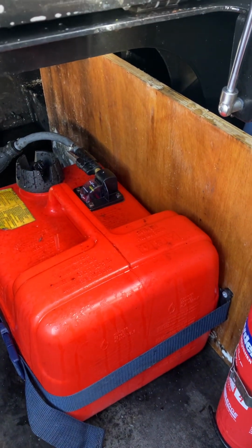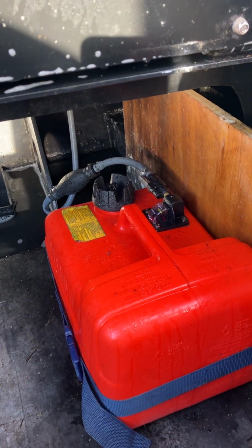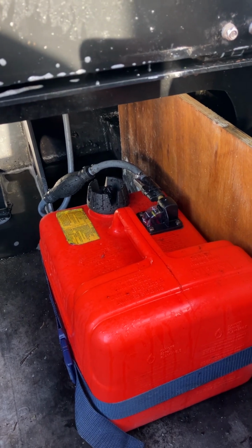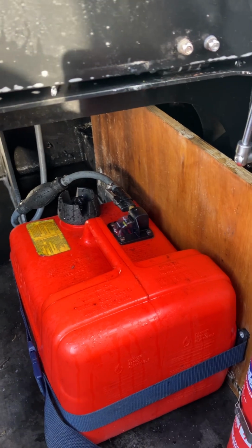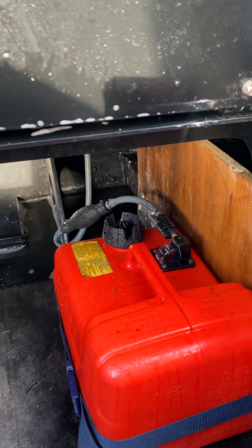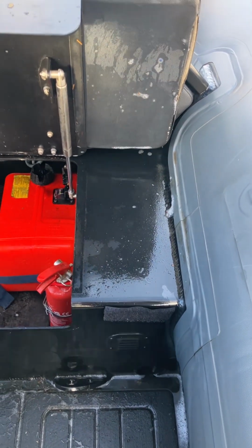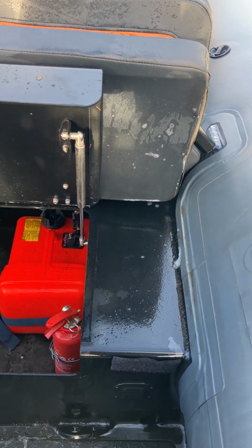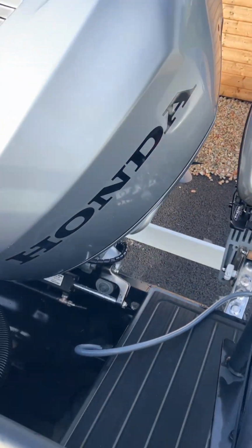That's the tank for your Mariner 6 horsepower engine, so that's a 12 litre tank that just plugs directly into the engine, so that could literally run all day if your main engine broke and you had to use your spare. It's a self-draining deck, so there's scuppers on each side, they just drain straight out the back, and you've obviously got some big swamp, so that's your engine well down the back.